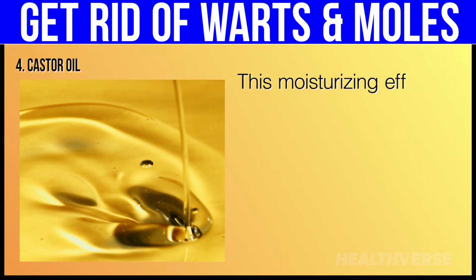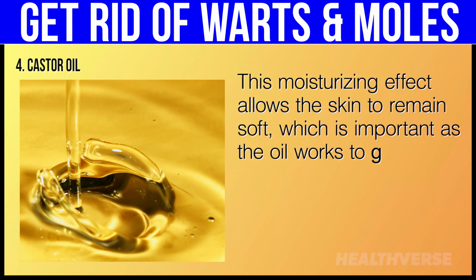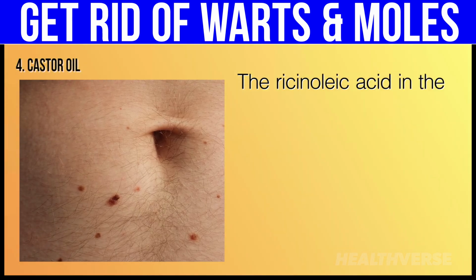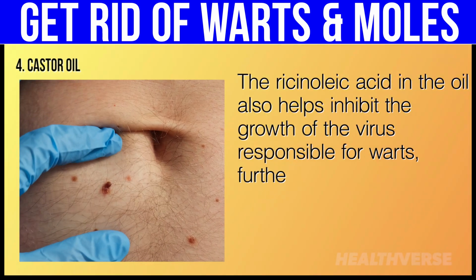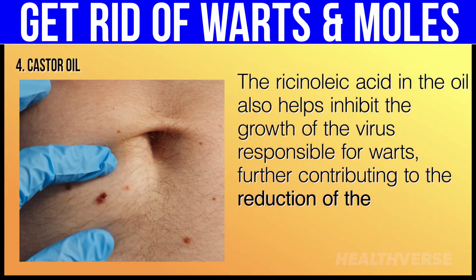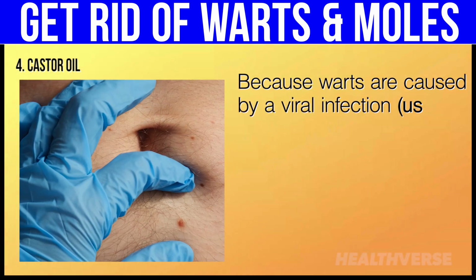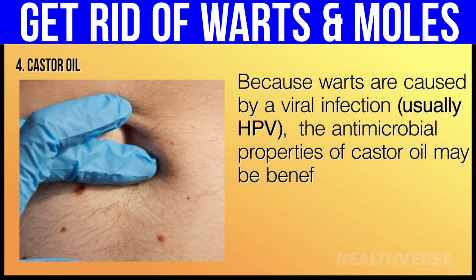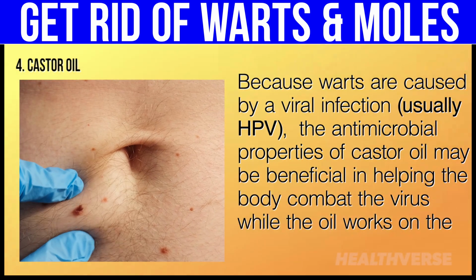This moisturizing effect allows the skin to remain soft, which is important as the oil works to gradually dissolve the wart tissue. The ricinoleic acid in the oil also helps inhibit the growth of the virus responsible for warts, further contributing to the reduction of the wart. Because warts are caused by a viral infection, usually HPV, the antimicrobial properties of castor oil may be beneficial in helping the body combat the virus while the oil works on the surface.